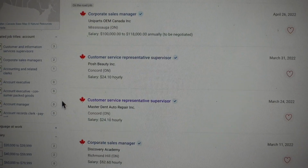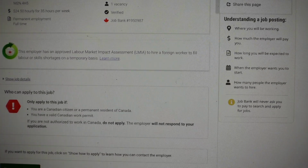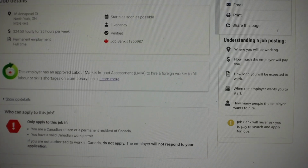Okay, so you can just go through the website and search. Like I said, the key thing is to make sure that you search with exact keywords. Location should be all of Canada. Make sure the LMIA is approved. Like this, it should be showing this employer has an approved labor market impact assessment.